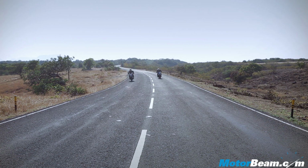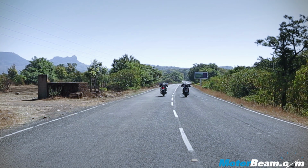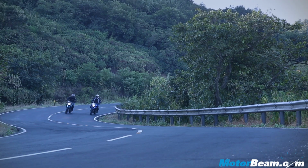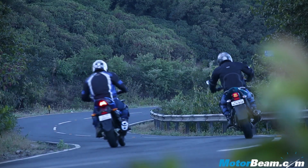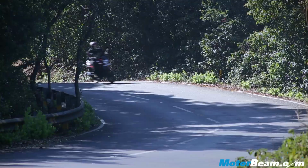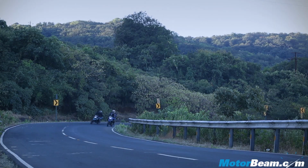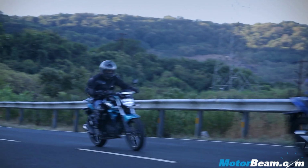Top speed is similar for the Gixxer and Unicorn, but the FZ isn't as close as it lacks grunt once you get past 90 km per hour. The gearbox on the Suzuki is the best, followed by the FZ. Helping the Honda give the best performance and mileage are its thin tires, and the Unicorn returns 50 km per litre, while the FZ manages 48 and the Suzuki comes last at 46.